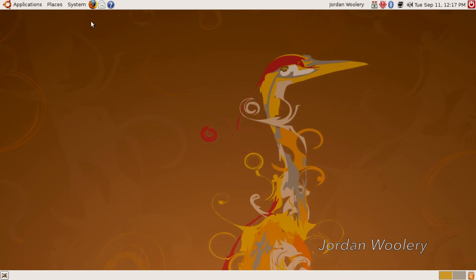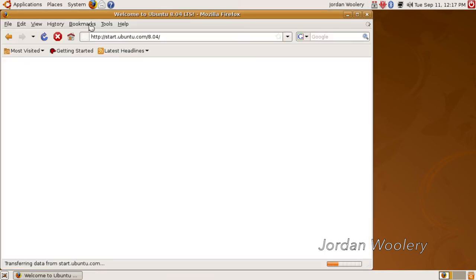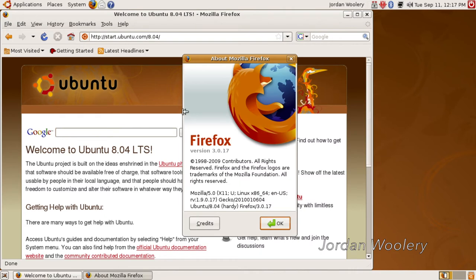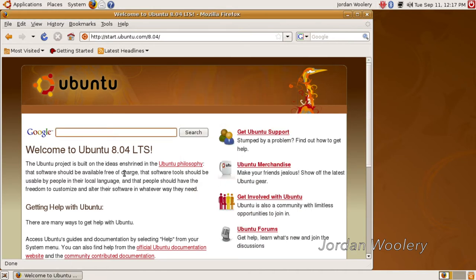Anyway, as we always do in these videos, let's check out Firefox. Let's see what version this is. This should have 3.0, I'm not too sure, but it should. Yes, it does have 3.0. And since this is a later release of Ubuntu 8.04, this is 8.04.4, this does have a bunch of the security patches already applied, because 8.04 normally does not have Firefox 3.0.17 with it. It normally has 3.0. So this is definitely a more updated version, but it doesn't really matter too much.